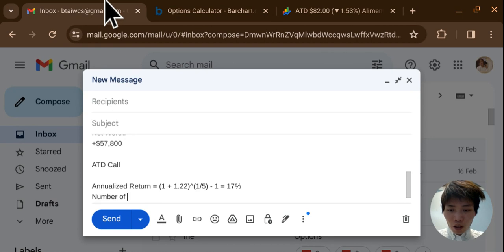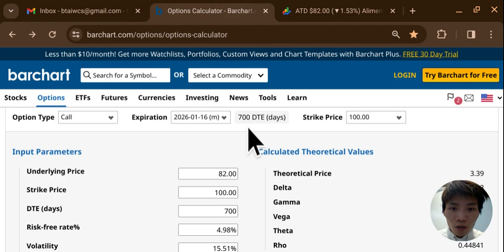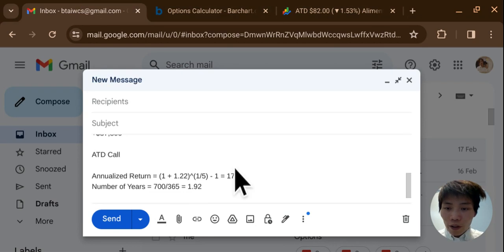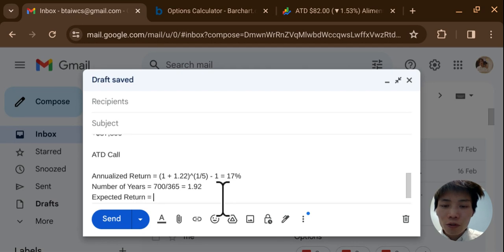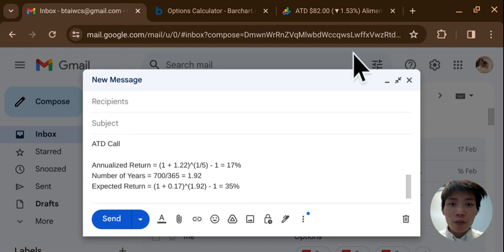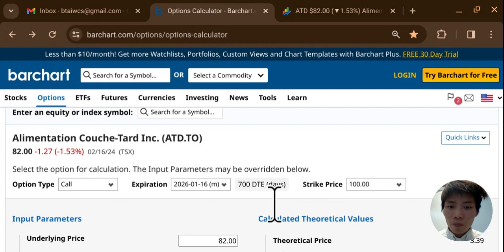Then the number of years, so that is straightforward. That is just 700 divided by 365, so that's 1.92. And then the expected return. The annualized return is 17%, and the number of years is 1.92, so then it's over 1.92 years. So what you do is 1 plus 0.17 to the power of 1.92 minus 1. That is 1.17 to the power of 1.92 minus 1, so that should be 35%. So I expect the stock to increase in price by 35% from now until the expiry date.